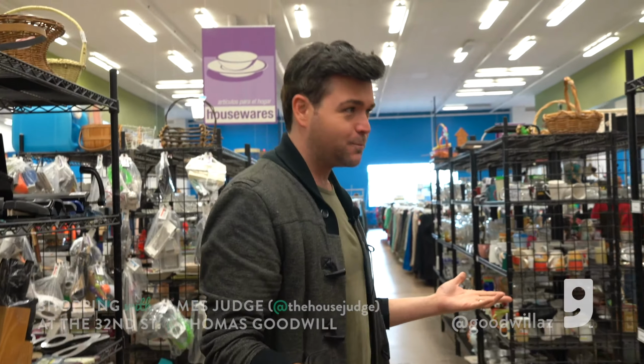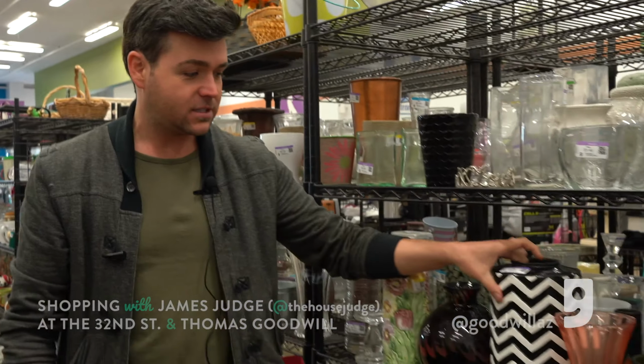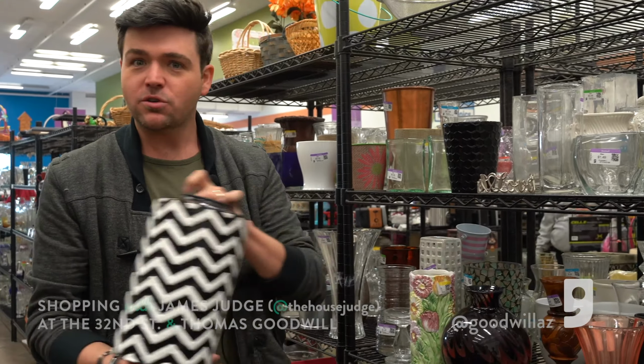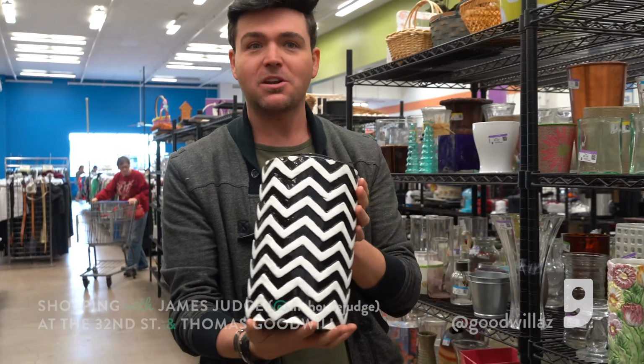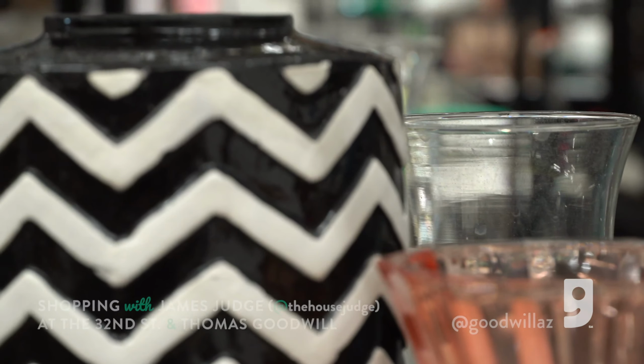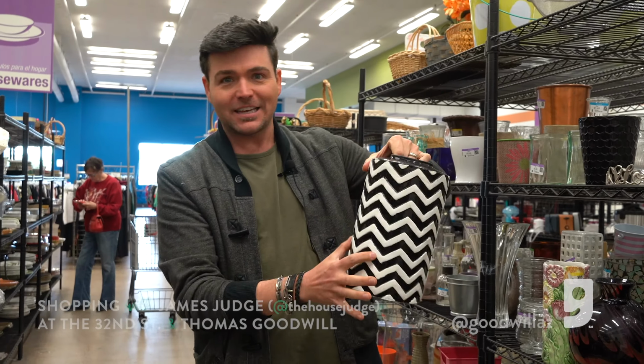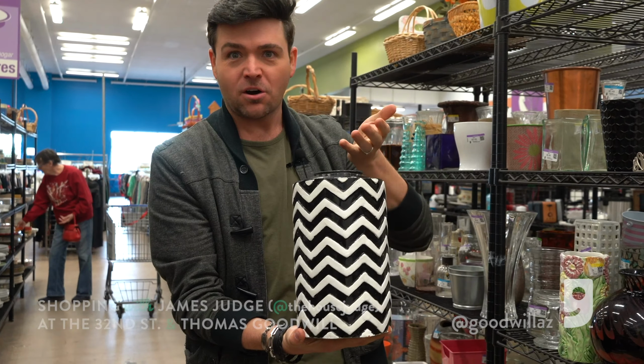Looking at vases, vases are always tough for me, but this vase, kind of like what we were talking about at the first Goodwill, this could become an awesome lamp. It would take drilling it at the bottom, and I feel like this could become an amazing lamp. Especially with this design, you'd have to do nothing on the exterior, and being that it's already hollow, it's a great solution.